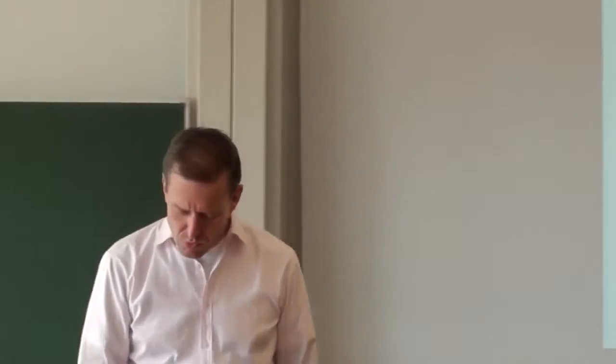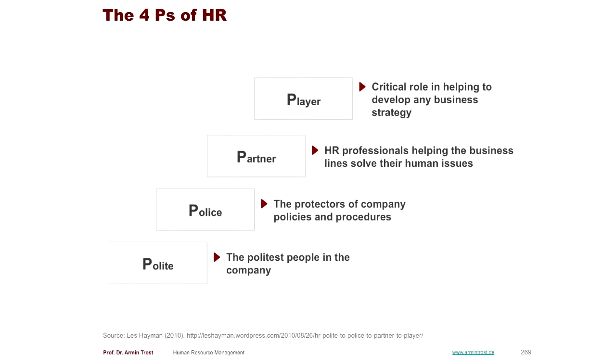Related to this, I would like to show you an approach which I really like. It's from my old boss, my former boss, Leslie Hayman, who was the HR executive at SAP for a while. He always proposed that there are the 4 P's of HR. Don't mix it up with the 4 P's in marketing, which aren't valid anymore. Anyhow, the 4 P's, that's something different. Les always says that there are 4 different levels of HR. And that really makes sense.